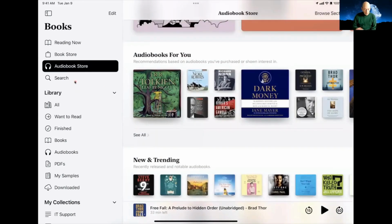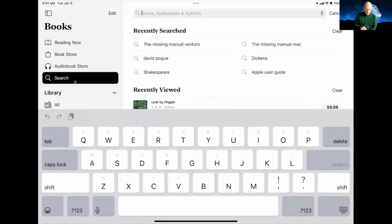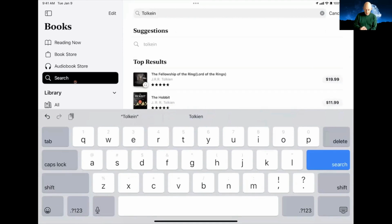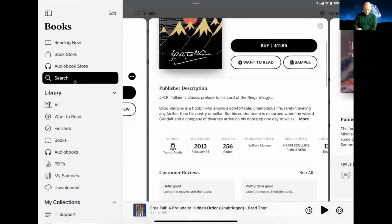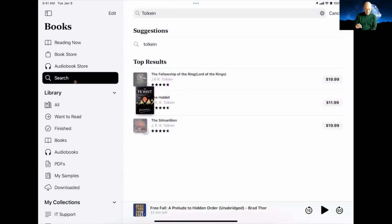And there's a search button over here on the left where you can search for anything, really. Put in authors' names, titles, whatever it might be. So if I put in here Tolkien, I will get some top results from the bookstore. If I'm interested in getting this book, this is an audiobook. Here's The Hobbit, for example. And the usual purchase process is available from there.